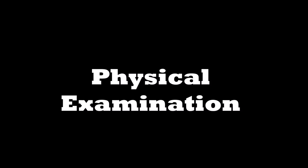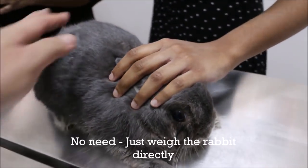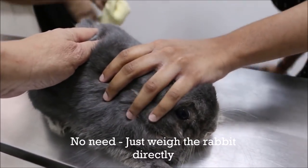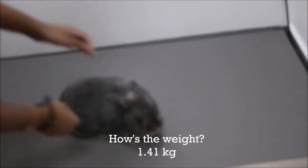Physical examination. Today is 30th July 2001. Okay, let's weigh the rabbit directly. No need, just weigh the rabbit. Okay, come, let's see. They're quiet now. Okay, what's the weight? 1.41. 1.41, okay, come up.